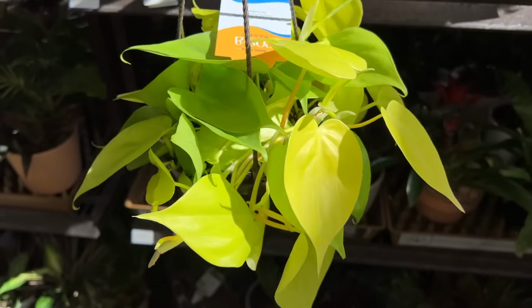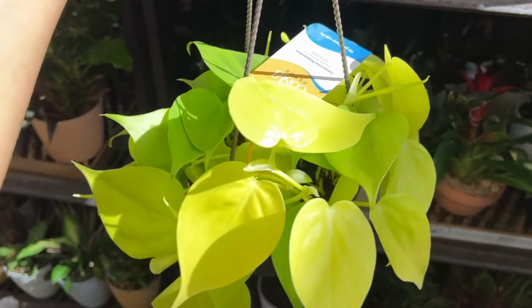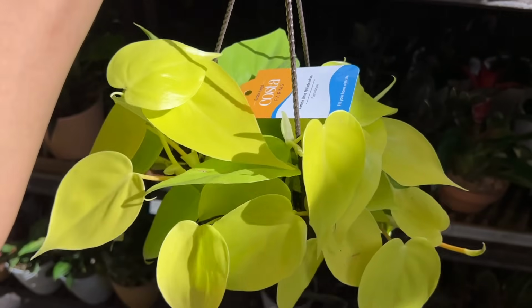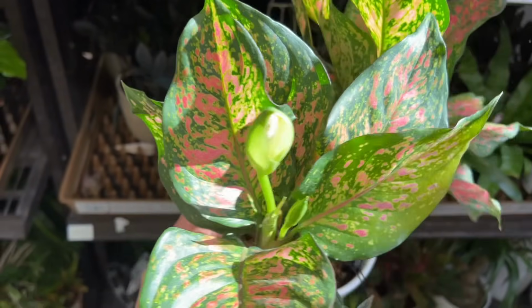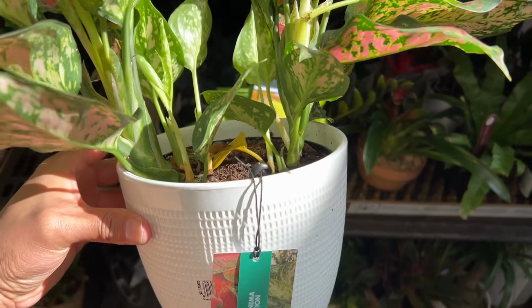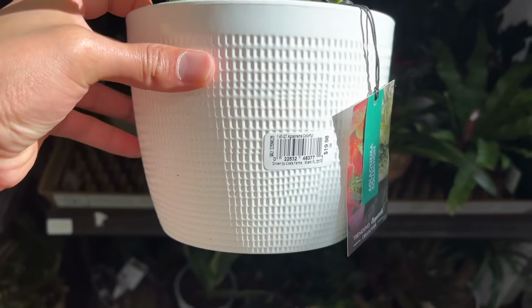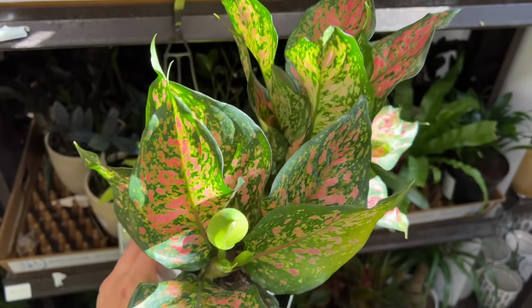Here is a lemon lime philodendron. I just love the way it glows with the sunlight. I've been seeing a lot of these and it was on my wish list for super duper long and now they're everywhere, so that's pretty fun. And then another stunning aglaonema. We love them so much. $19.98. And it was blooming, so that's pretty cool.